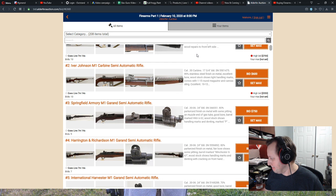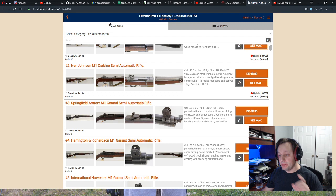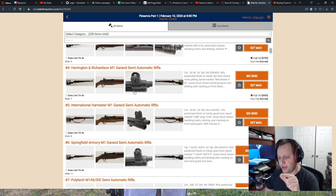Perfect. All right. So this auction, we're going to have a bunch of M1 carbines, a couple of Garands, which looks interesting.